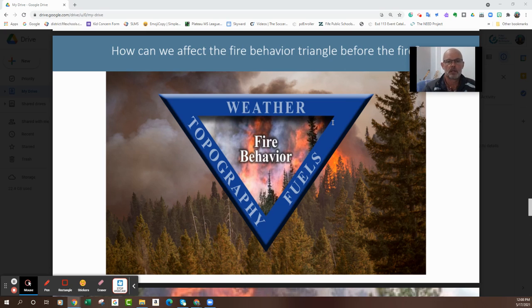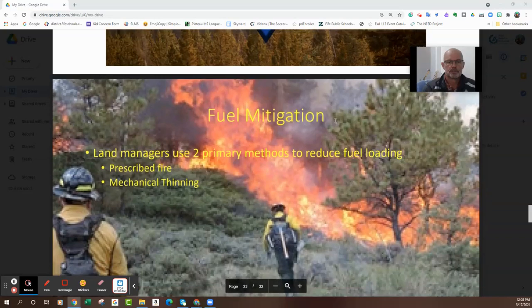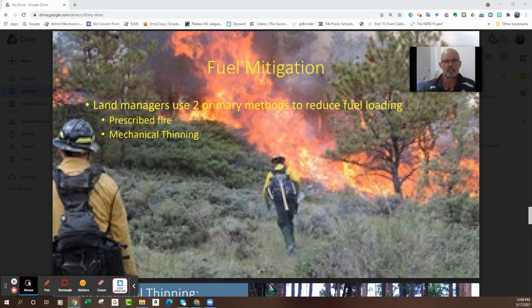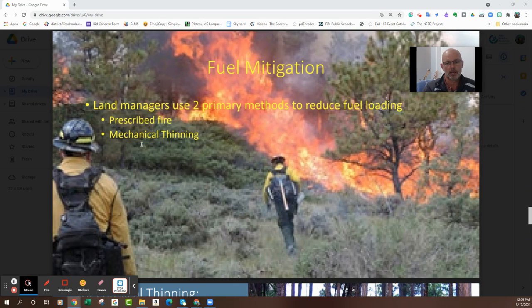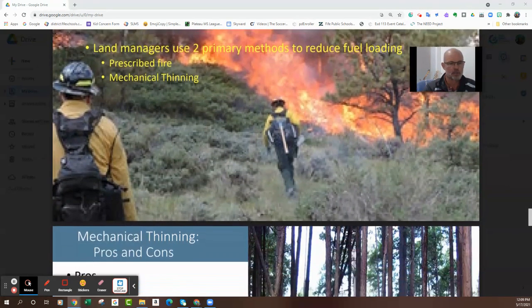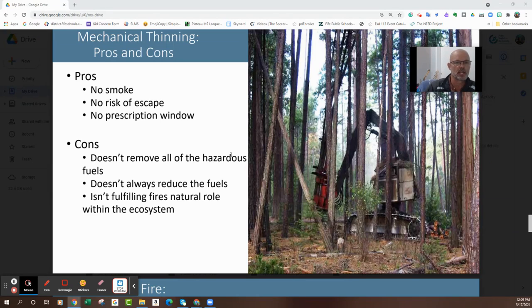All right. So how can we affect the fire behavior triangle before the fire starts? Well, the Forest Service has changed their opinions about how they're trying to deal with this. They want to do what's called fuel mitigation, and that means they want to remove parts of the fuel source in the forest and make it less easy for the fire to travel really, really quick. They call those prescribed fires, right? The second way of doing that is mechanical thinning, actually going in there with machines and thinning the trees and the underbrush.